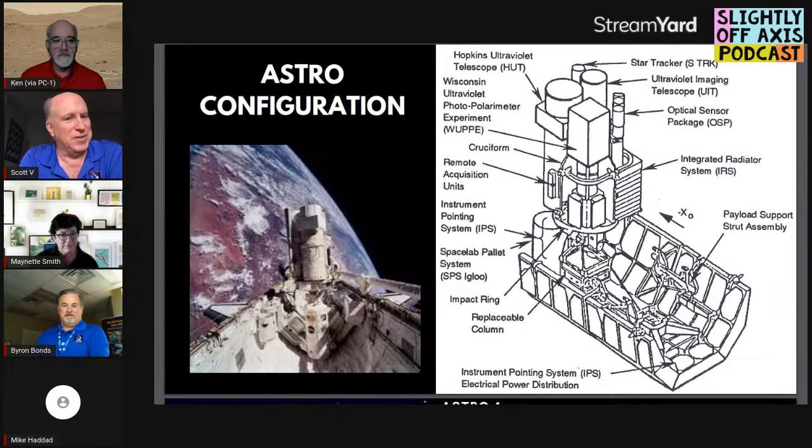And here's the amazing thing for the people listening. All of these telescopes on this platform, as Bryon mentioned earlier, were attached to an instrument pointing system made by the Germans, Dornier Systems. And that pointing system had a resolution on the order of about one arc second.